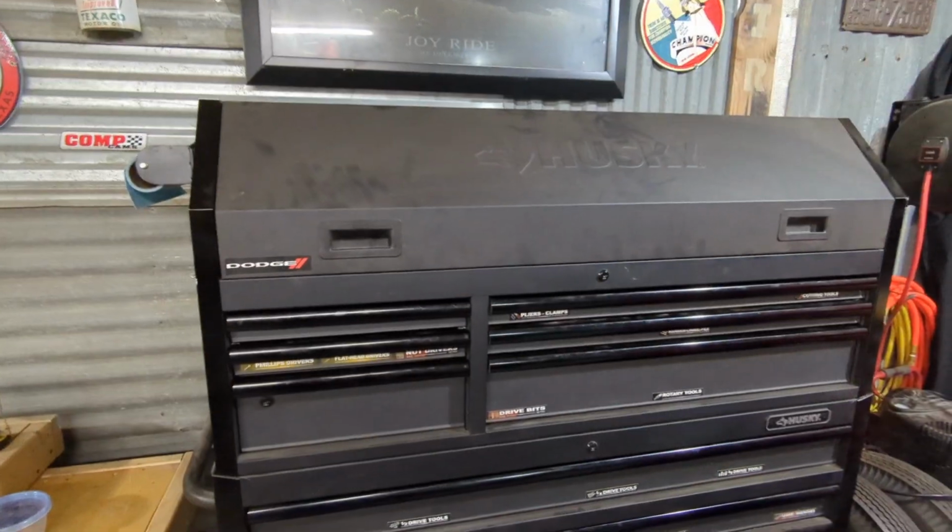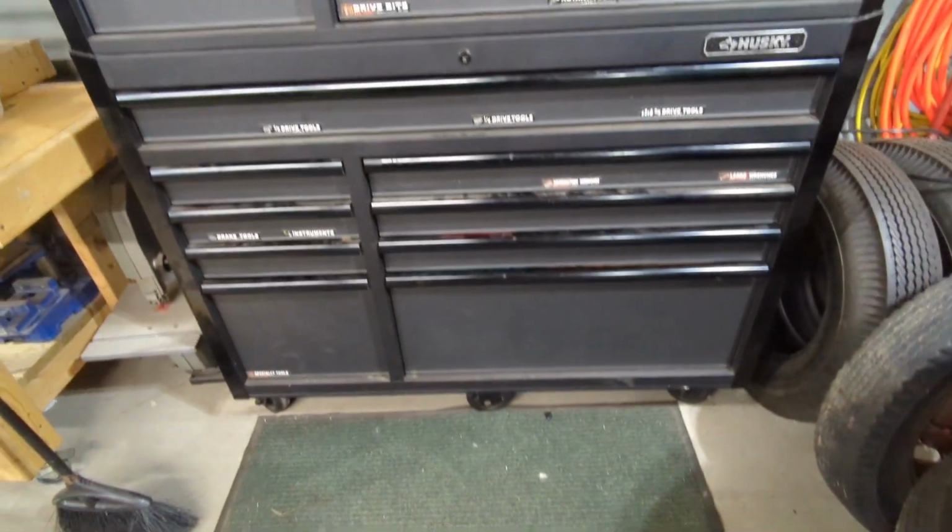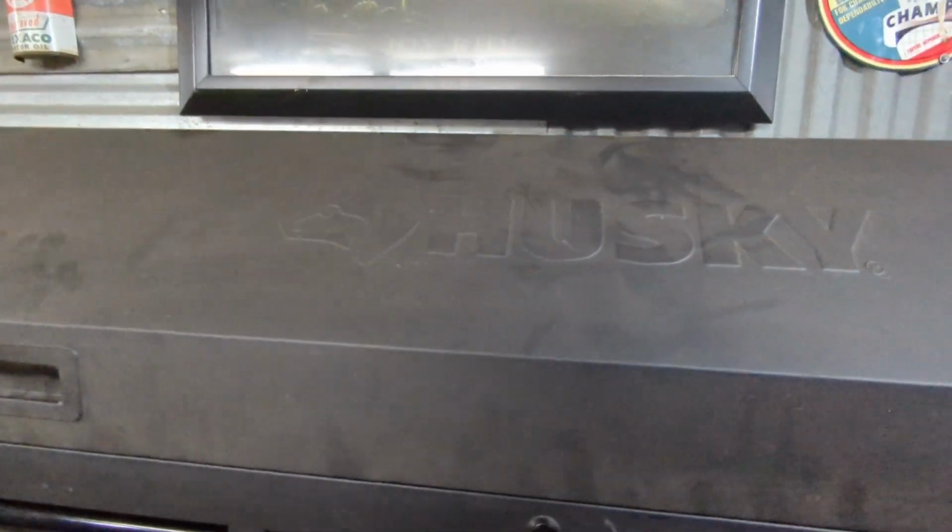So I'm going to get you over there and we'll show you what's up. All right, so I do have a Husky toolbox. I've shown you this before. Yeah, there's a tire that tried to blow me up right there. Anyway, so up here, it's just storage.